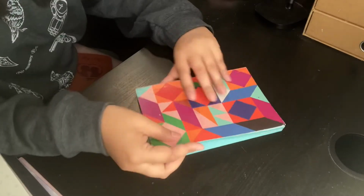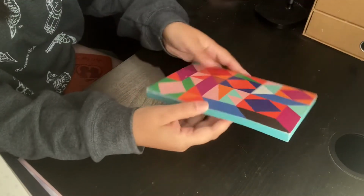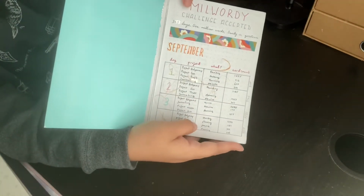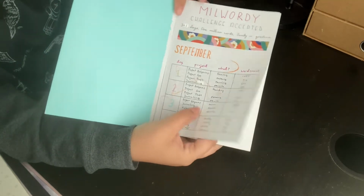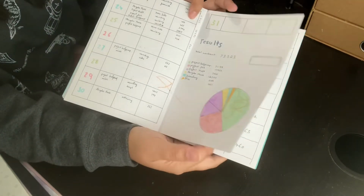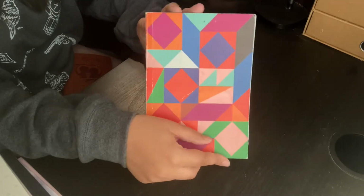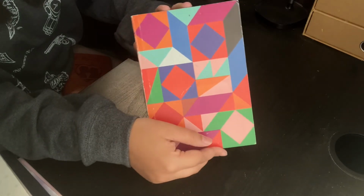And last, we have this little geometric one. Again, this is from Oh Dear. I have used this. Oh God. This is what I used for my Milwordy challenge, instead of like a little bullet journal with the dotted pages. I keep forgetting I was doing Milwordy, but that's all I've used this book for. Nothing else has been touched, and I haven't touched that Milwordy tracker since at least April this year, if that.